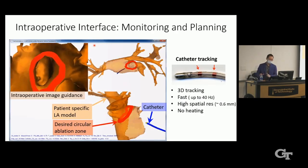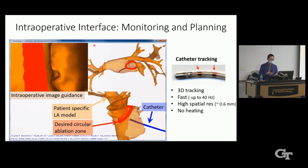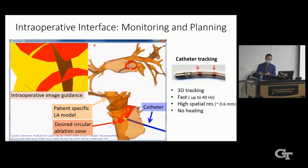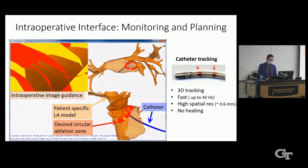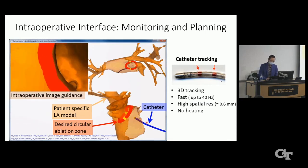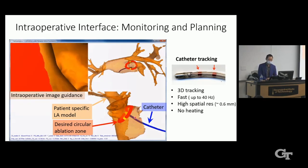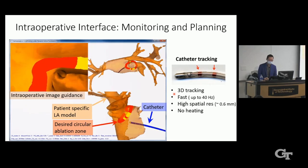Once we have this imaging catheter, we can achieve high resolution image feedback. With this feedback, we can develop an intraoperative imaging interface such that we can monitor and also plan the procedure. Here, this is the left atrial model, and this red circle indicates the desired circular ablation zone, and this blue rod is the catheter. The catheter shape during the procedure can be obtained with a technique called 3D tracking, so we can achieve faster positioning and high bandwidth tracking during the procedure.